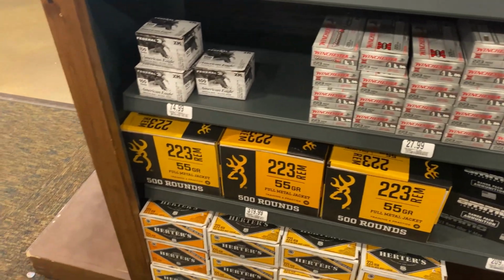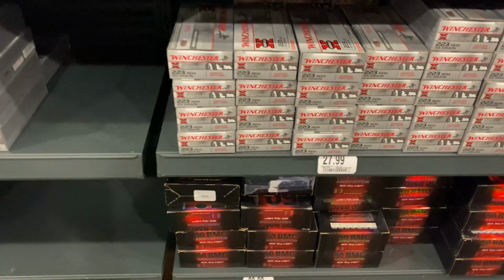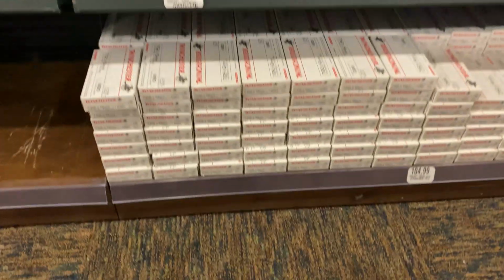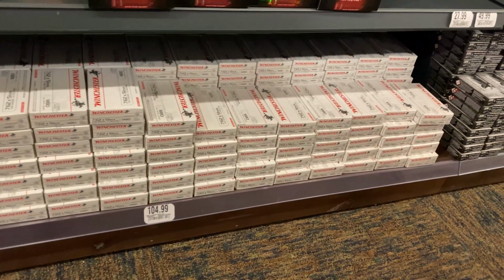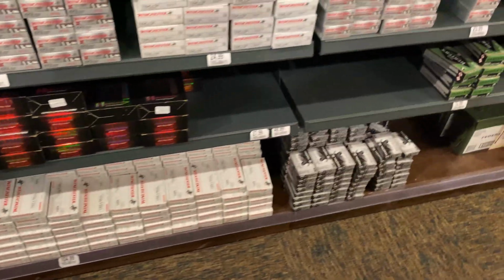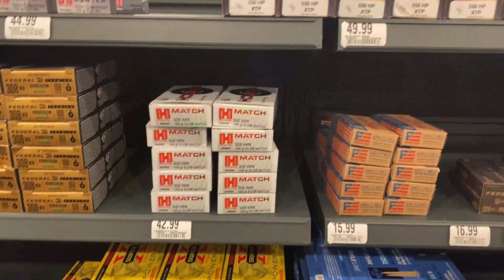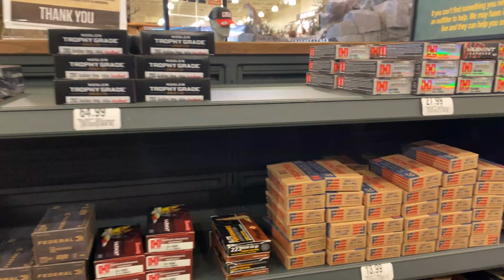So far, everything else looks about the same. It may be more of these 223 55 grain boxes here, and definitely these are new today. All this 7.62x51. I don't know the cost on those either. What is that? 149 grain full metal jacket. Everything else looks about the same as it's looked over the last few days.